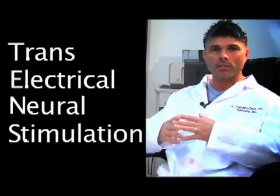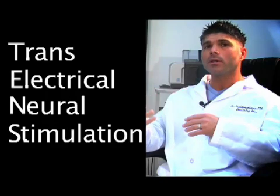Well, after we have captured the objective data, then I want to ultimately find a new physiologic or what we call neuromuscular position of the jaw in relation to the rest of the head and neck. So by putting this patient through a procedure called TENSing, which stands for Trans-Electrical Neural Stimulation, and it's an ultra-low frequency, we are able to relax these muscles, recondition these muscles to bring them to a more physiologic or resting state.